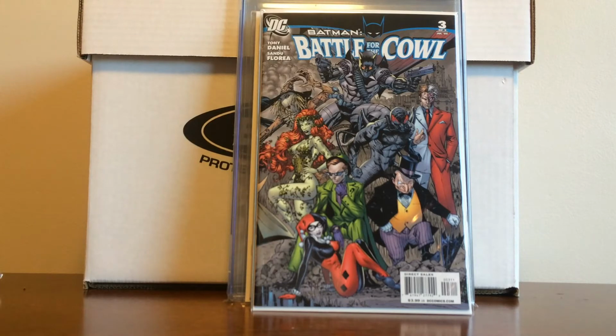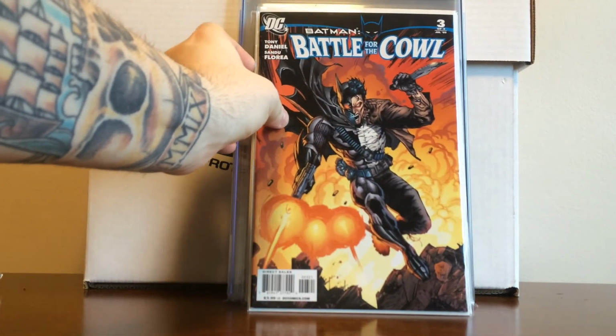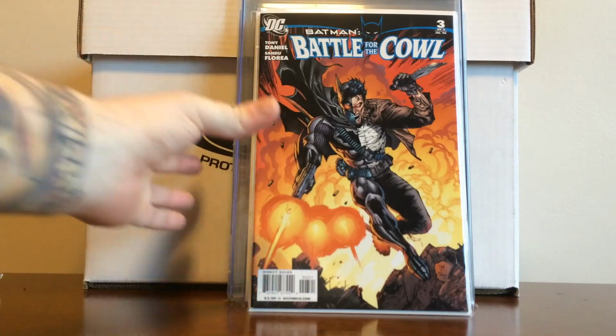Also, a little twofer: Damian Wayne becomes Robin to the Dick Grayson Batman. So this is the first appearance, or the first time you see Damian as Robin, and this is the first time you see Dick Grayson as Batman. Here's the variant for this. This is the Jason Todd variant. I think that is really sweet. All those variants are cool. Fun, cool stuff.